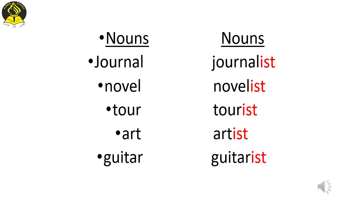Now, what does journal mean? Journal, novel, tour, art, guitar. All these are nouns. But what's the difference? Let's see. Journal. It's a magazine or a newspaper. Okay? I'm reading a journal. I'm reading a newspaper. Okay. Novel. A short story. Tour. A trip. Art. Drawing, painting, all these are arts, right? You like an art class, I'm sure you like it. Guitar, you like it. Do you play a guitar?